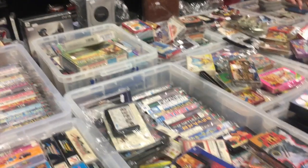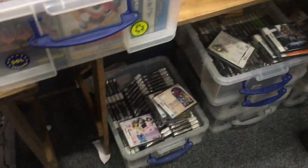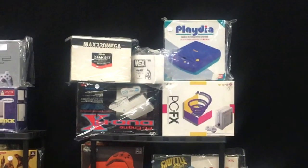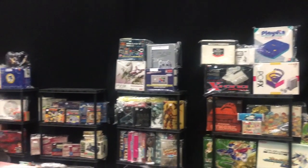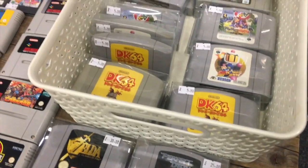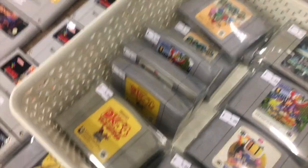There was a Sega Saturn, there was Nintendo GameCubes, loads and loads of different Japanese games, and they were all really fairly good prices. There was a Playdia console in the top corner there. There was all sorts of Metal Gear Solid limited edition consoles, including a Dreamcast, a Sonic one, and really cheap N64 games for £5. I mean, that's crazy.